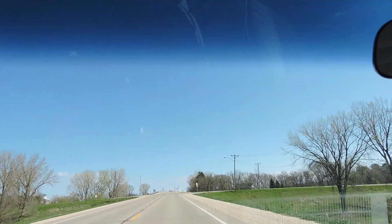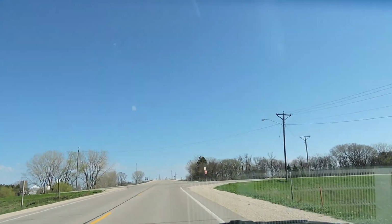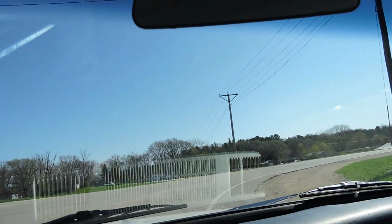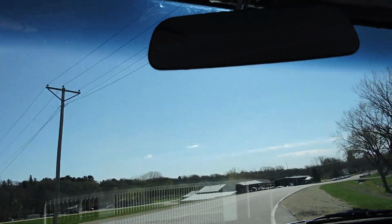Here's your brakes at a high speed. Yeah, stops the car real nicely. No pull left to right. So great Nova, a lot of power, and a ton of look.